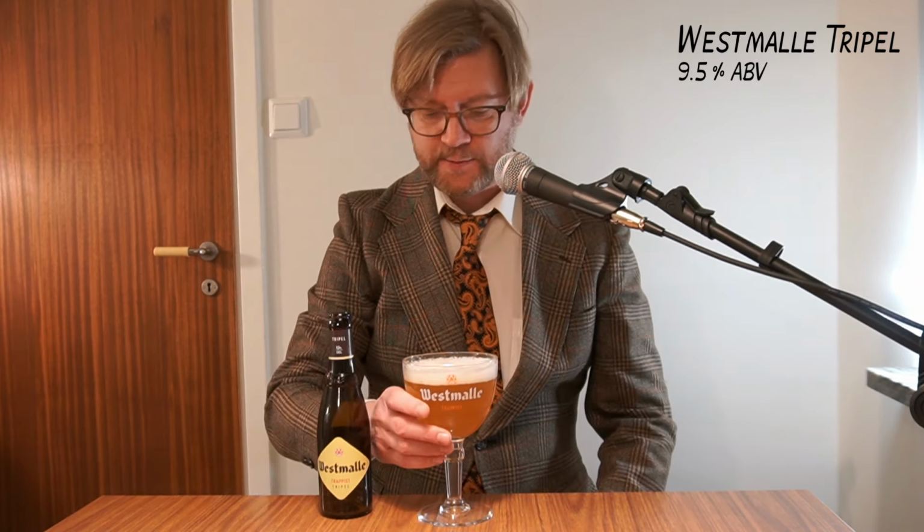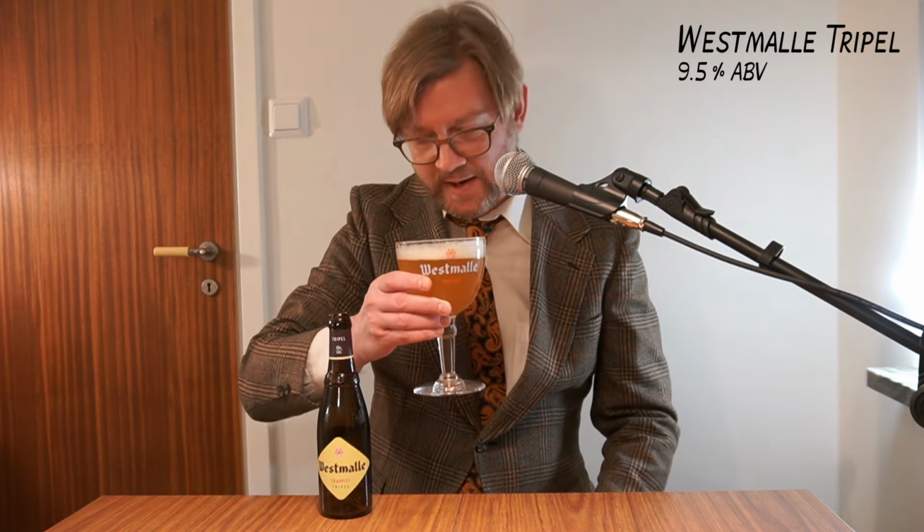The triples are also always blonde beers. The doubles are dark, and the even stronger beers, quads or quadruples, which is a newer invention, are darker beers. So I thought this was a good beer to start with because you compare so much of the Belgian triples to the Westmalle. I don't think I've had this for, could it be 2 years? Before I really got into craft beer. But let's have a first impression here.